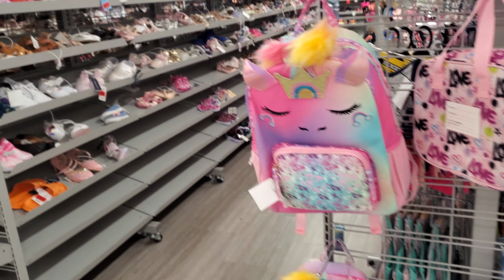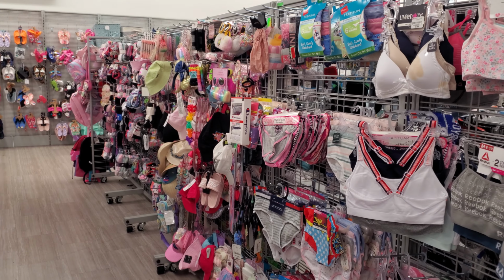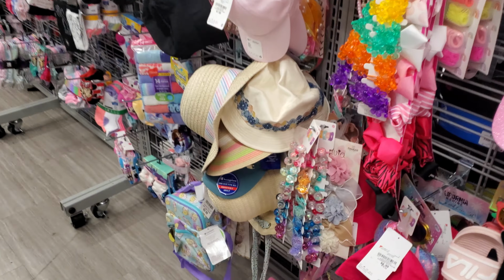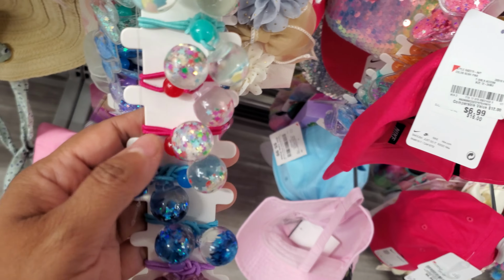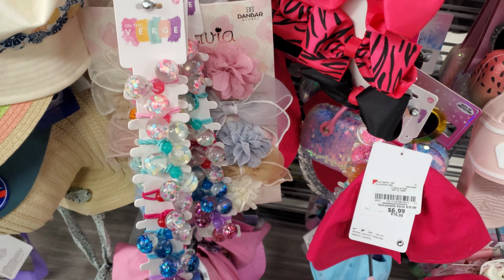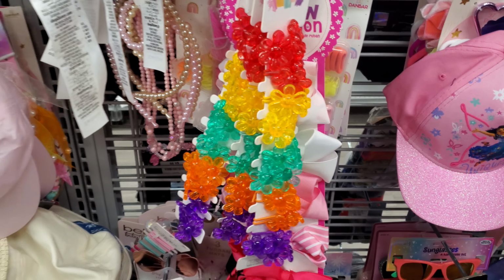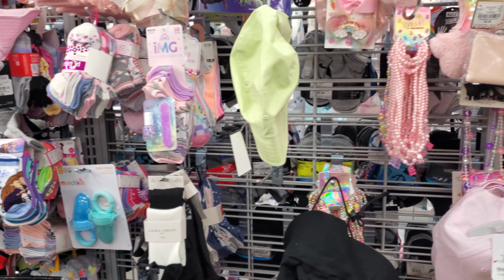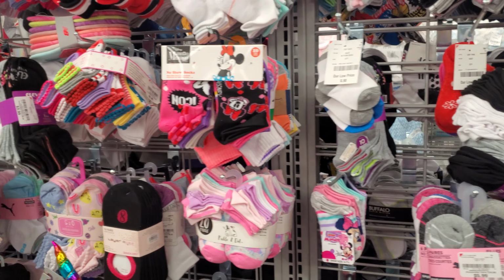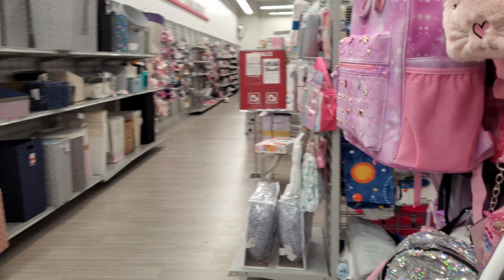All the school stuff. Get prepared for all the school stuff to come out. You know, at the end, normally they have really, really cute bags. Oh gosh. With the confetti in them. I've talked about these little balls before. My mom used to put them on me. Disney socks, all types of socks. These little handbags for little girls too.